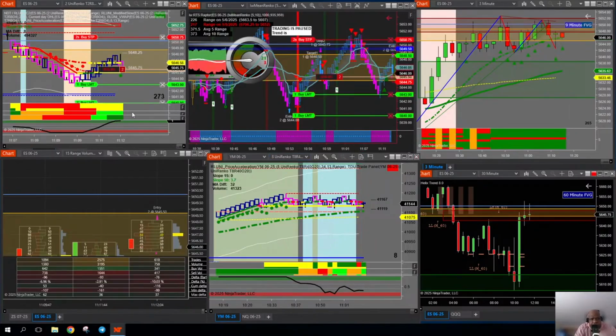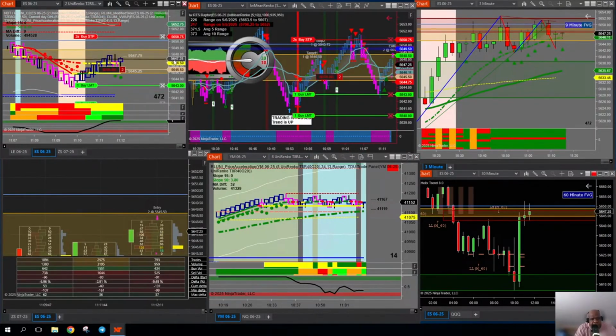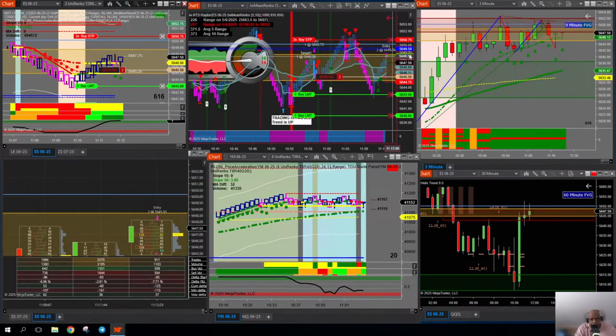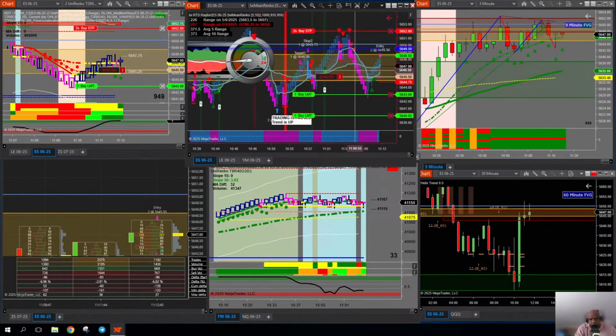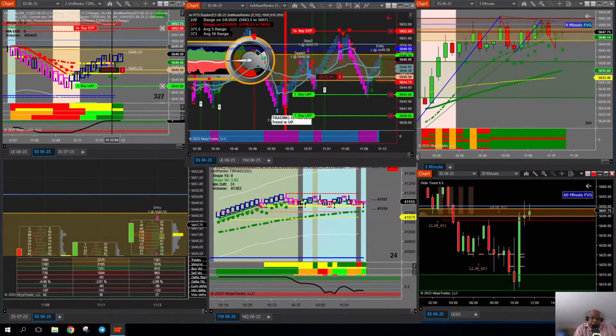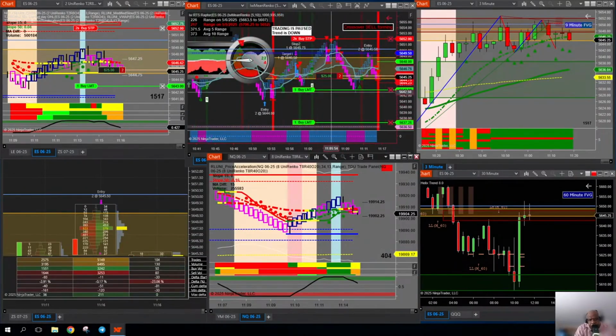All right, let's see. We got short here. Well, may not be good enough here. Timing. Let's really give it another 52.5. Because we're up a little bit, I'm going to give it a couple more ticks here. Well, not looking too good. Okay. All right, is this the push down that we want? Okay. We're seeing some selling here.